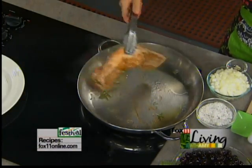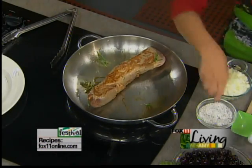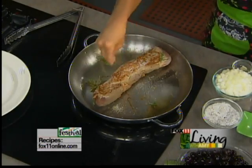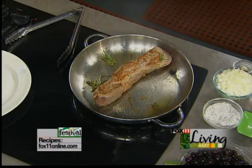Okay, just want to turn this over, and I just want to brown that roast a little bit. I'm going to season with a little more salt and pepper and a little more rosemary. And that's going to sear in the flavor and keep it nice and juicy.